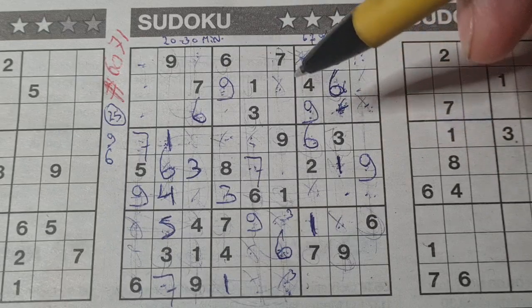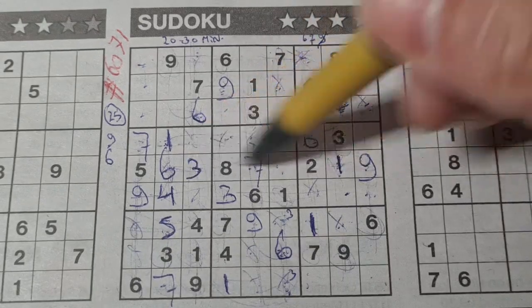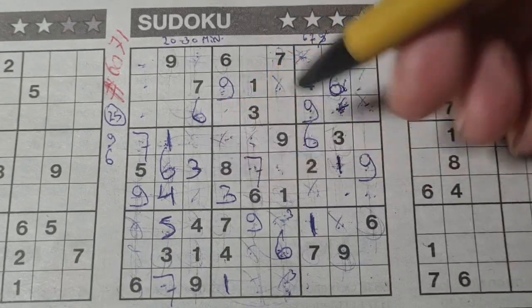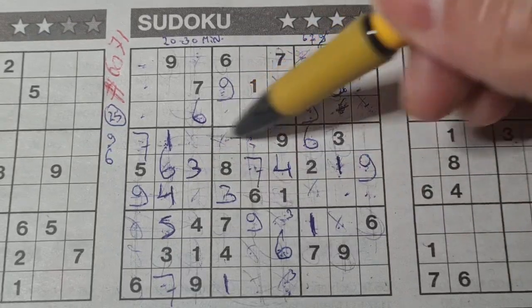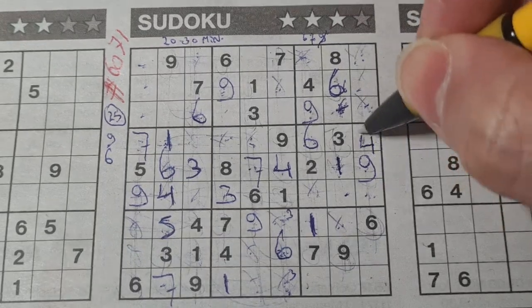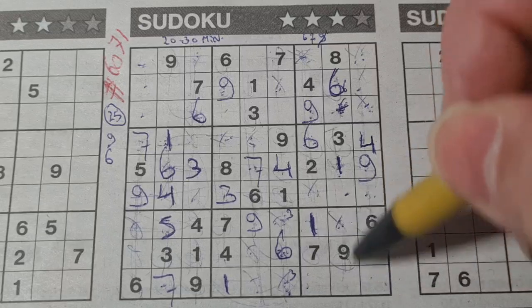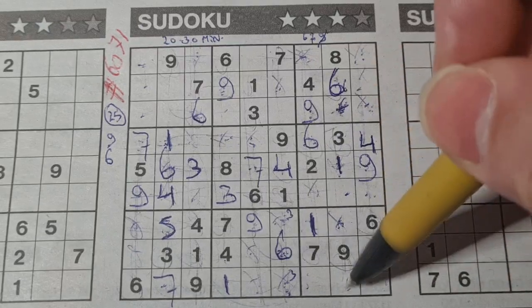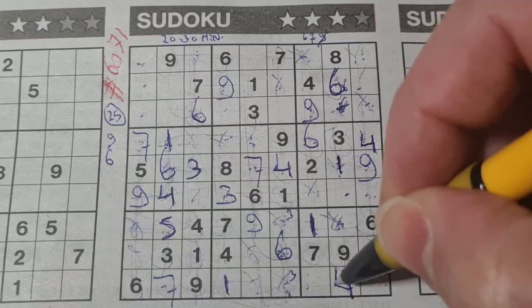How about 1 box left in the middle row for number the 1, the 2, the 3, the 4 is missing. 4 in this row, 4 in the middle row, so the row above, the only place left for the 4 should be there. 4 in the last column, 4 in that column, so the column between, only 2 places left for the 4 should be here or there. We see a 4 in this row, no 4 there, 4 should be there.